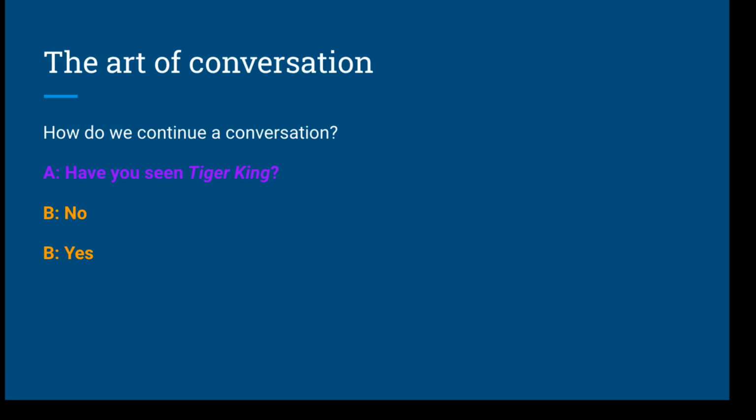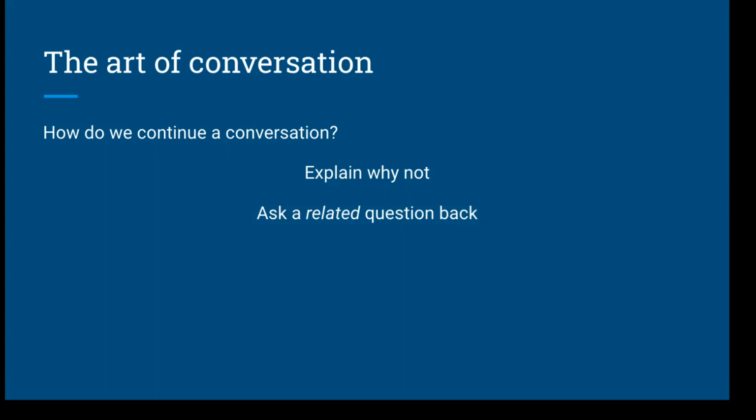No. And there is a long pause. Well, how can we continue that conversation? So we could explain why not. Or we could ask a related question back. So notice I say a related question, not ask the same question back. And we could give some related information. So even though we're saying no, we could still give some related information.